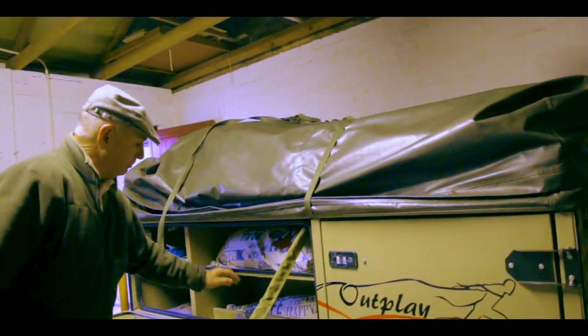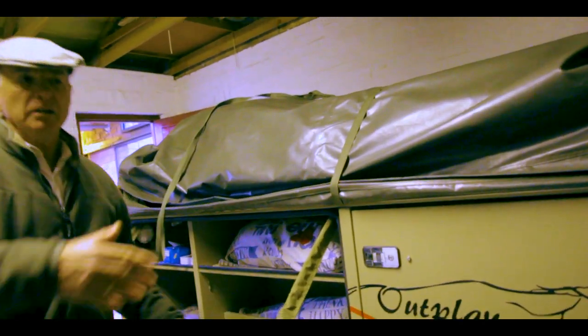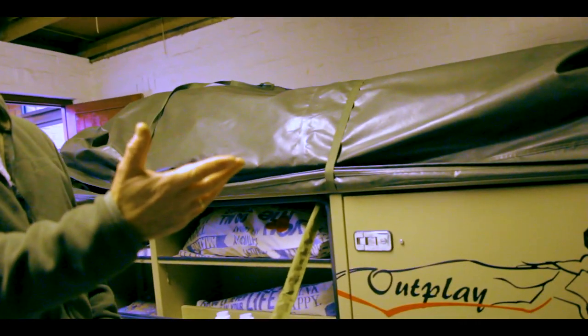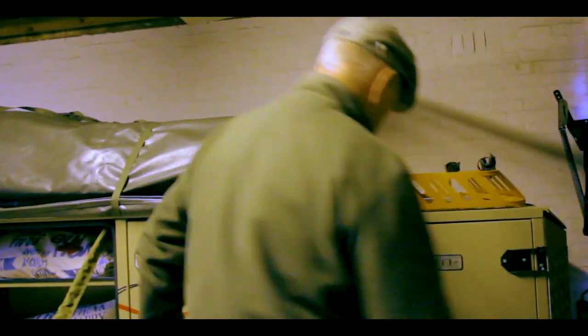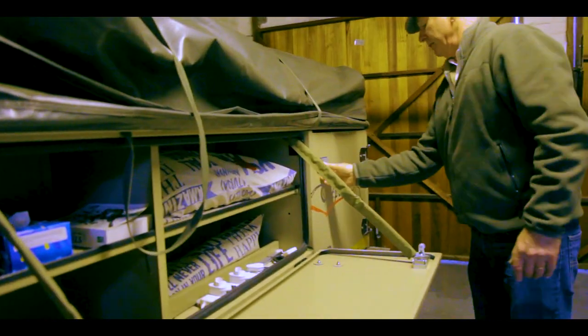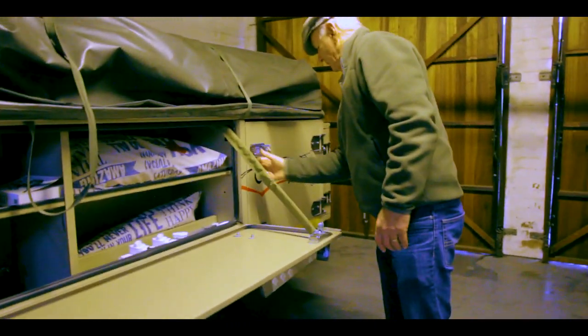So and there's your power points. So we plug it in. All the cams have got 220 power. Yeah. We've got 220. You've got hookups so you can... So you plug it in here. The power in the front. What you have.